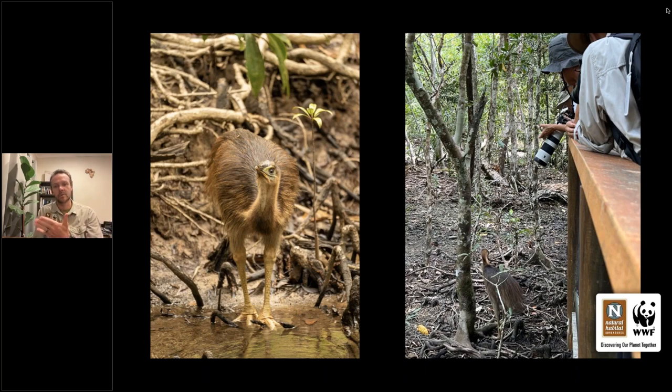We were walking along the boardwalk. We stopped to talk about mangroves. And next thing, someone came up behind us and was like, did you guys see the cassowary back there? The baby cassowary. And the guys, James and Matt, were like, they're not talking about that. It's probably what they call a bush chook.